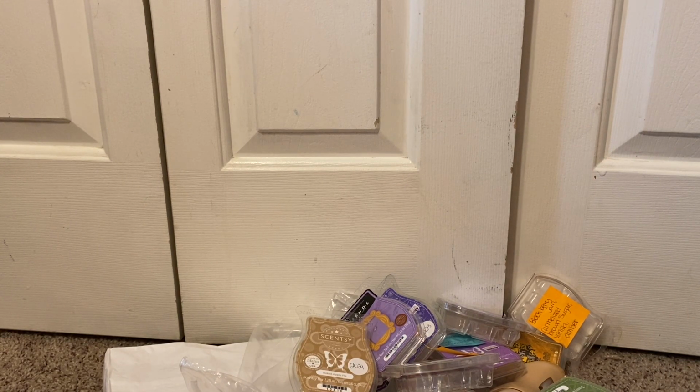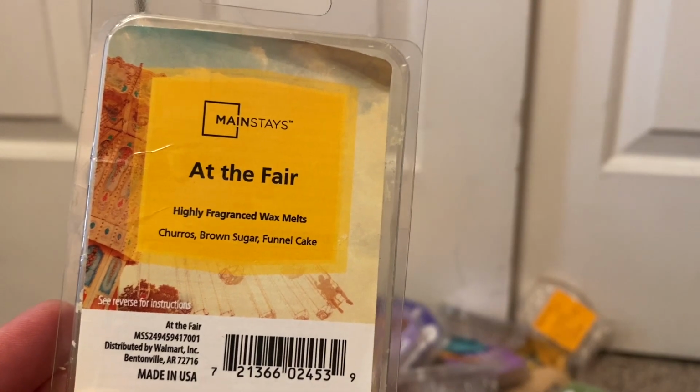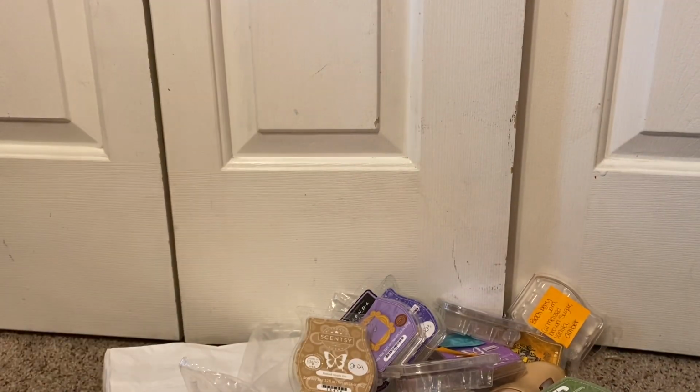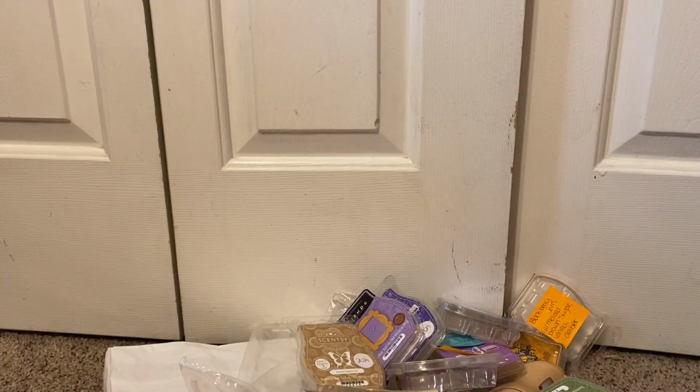Another non-Scentsy wax. This one is from his mainstays at the fair. It's churros, brown sugar, and funnel cake. It's only $1, and the cubes really aren't that big. It's okay. When I bought it, I thought it was really great. But now, not as much. So, would I repurchase? Maybe, but I have a lot of other fragrances. It's not on my priority list, let's put it that way.